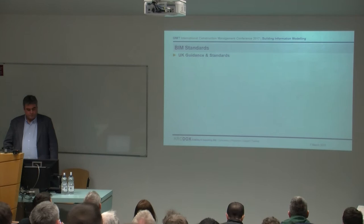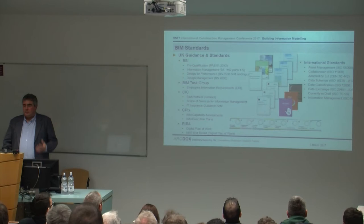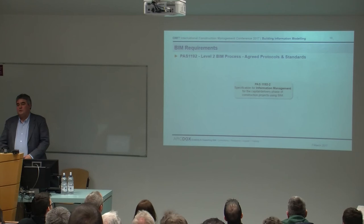The fortunate thing for us in Ireland is we don't have to develop these standards. When the UK government set out their strategy 6 years ago, they committed to developing all the standards and guidance and everything you need to use this process. We just have to pick it up and use it. So in the words of that great 20th century philosopher, Nike, we just need to do it.